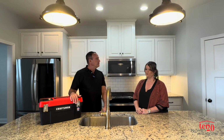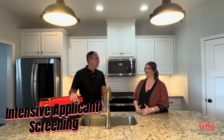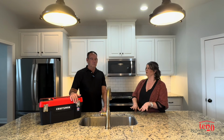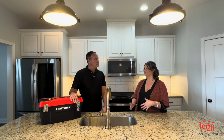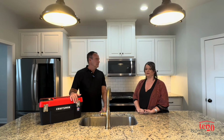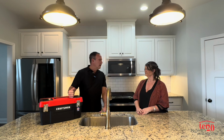Once we start getting those applications in, and those applications are very thorough, it asks a lot of questions, a lot of details and information for us. They run the screening. We get their credit and their background check. It also will verify their income and employment. And then we go to the next step of getting their rental history. That's another big part of our toolbox, and it's a very important one. We've got some really good tools to screen tenants.